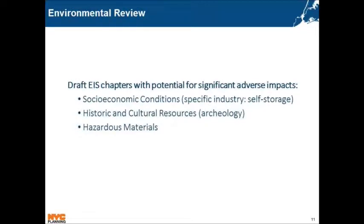We worked on a draft environmental impact statement that was completed, and we had the positive declaration issued on March 1st, and the scoping meeting was held on March 30th. The draft EIS chapters with potential for significant adverse impacts are the socioeconomic conditions, and specifically this proposed text amendment has the potential for significant adverse impact on the self-storage industry. And the other two chapters are historic and cultural resources and hazardous materials.